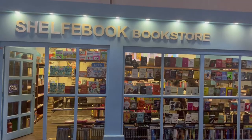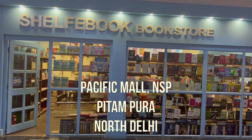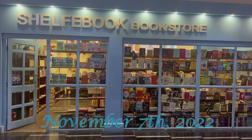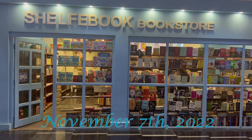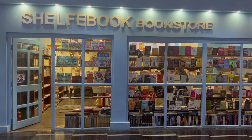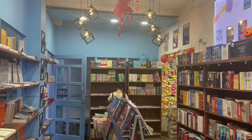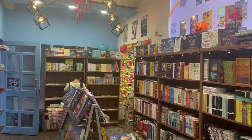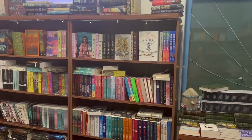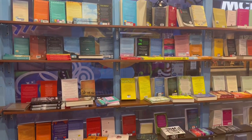Guys, I did happen to go to the NSP Pitampura Shelfie Book Bookstore as well. So this is the outside of it. Honestly speaking, I did not like it much. It's a very small space. It looked very cramped and the interiors also were not at all appealing, to be honest. So I would say that you can maybe give it a miss, or if you just happen to be in Pitampura in the NSP Pacific Mall, then you can of course drop by.